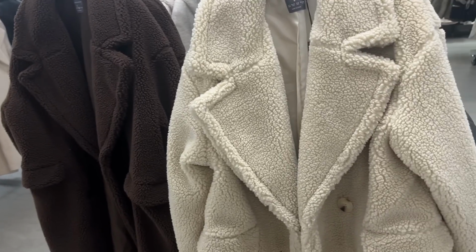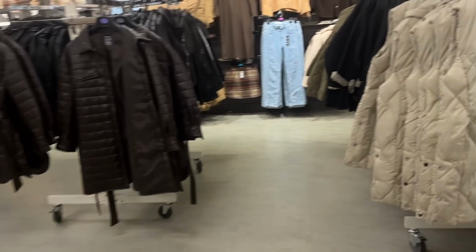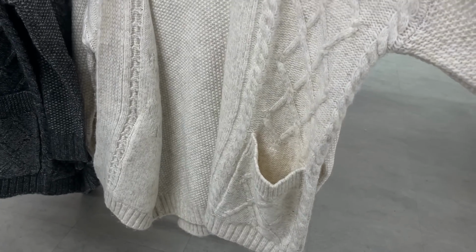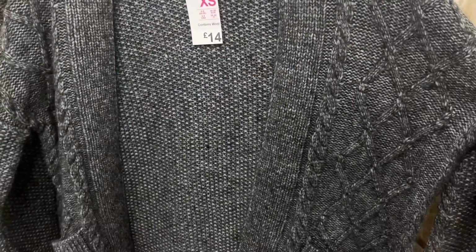These Borg style ones, I didn't like them because they were just so massive. Love the oversized cardigans from Primark every year. This is a really nice one because it's kind of like a mohair. And they've got, oh, that's jumpers. We'll see those in a second. But a grey one as well.